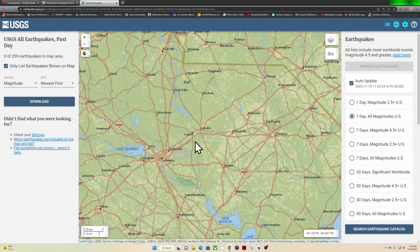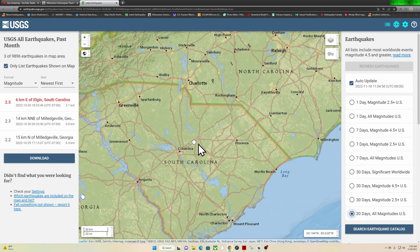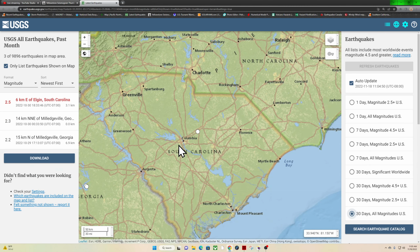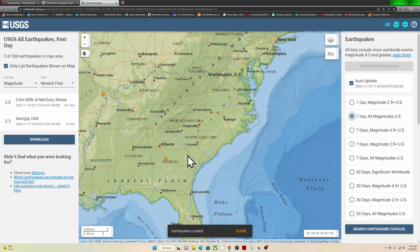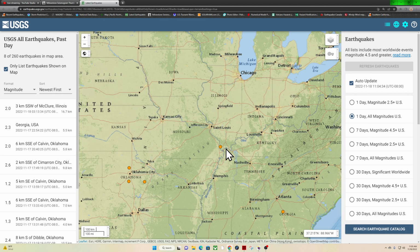South Carolina region could be next on the activity map here because the Elgin area right near Lugoff sees quite a bit of activity. But technically, over the last 30 days of all magnitudes, they've only seen one earthquake. And sometimes swarms come in a pretty big fashion here around South Carolina. And this past month has not been one of them. So could be getting ready to show some earthquake activity there soon.